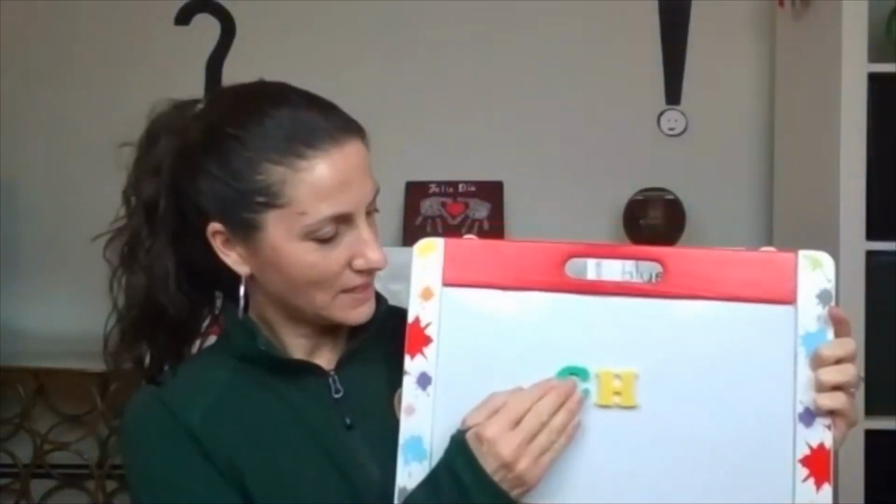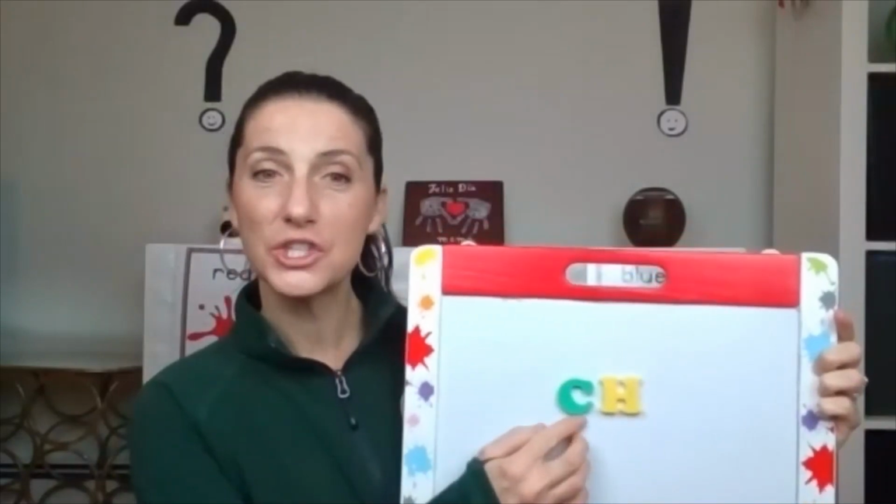The first one is a chair, cheese, chicken, and chocolate chips. Who remembers what the first two letters of chocolate, chip, chicken, chair, and cheese are? Who remembers? Two letters that make the sound ch, ch. C-H. I hope you can see that. C-H makes the sound ch, ch, and starts all of those words. Chicken, cheese, chocolate, chip, and chair.